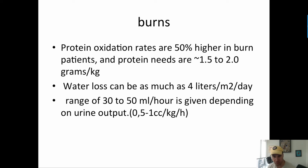There's a lot of stuff in burns where you need the surface, so you need to know how bad the burn is, and also the weight of the person, because you need to know how much to provide. And all the formulas are always in kilograms. So when you start talking about medical stuff, for all the people that are used to pounds, you still need to convert to kilograms.